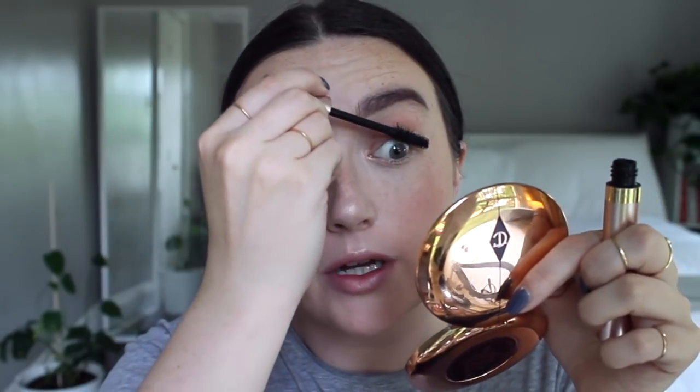So I'm just gonna curl my eyelashes off camera. So yeah, as you can see, it gives a nice amount of volume and separation without getting clumpy. And I just think it's a really nice everyday mascara. I will say it's not totally smudge resistant, but I have really bad smudgy eyes. When I smile, my cheeks puff up and touch my outer eyelashes, so it tends to all smudge down here. But I know that my friend Julie really likes this, so I feel like for the average person it's totally fine.